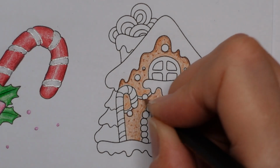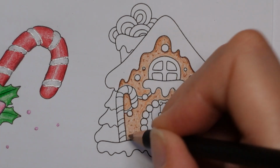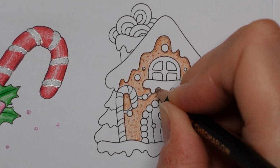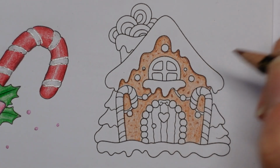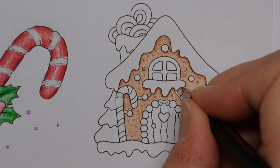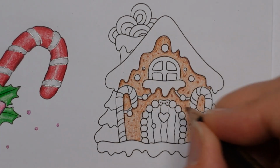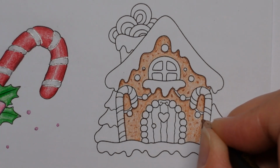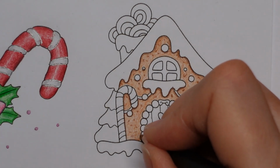Now when you've got these areas here, you might think, oh well, that's white icing, I'll keep it white. That's fair enough, but what I find is that if you do that, it doesn't look as good as if you actually colour it in with white pen. If you don't have a white pen, then obviously you have no choice. But I think if you put white pen on it and white out the black line, it somehow looks better. Maybe it's just me. But there we go. I'm finding it hard to talk and concentrate on this. I think we'll go around the door as well.